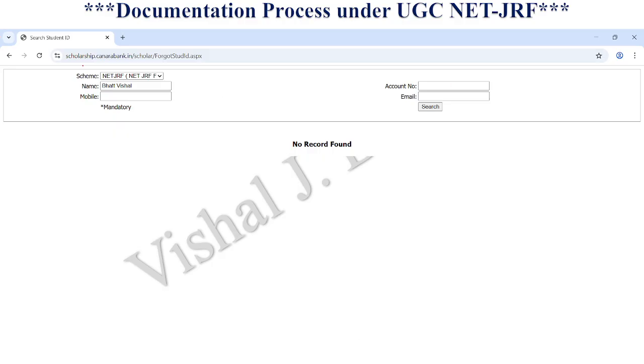After the declaration of the award letter, go to Google and search "student ID." You can see it on the upper left corner. Type it in Google and press enter. You will get this format.